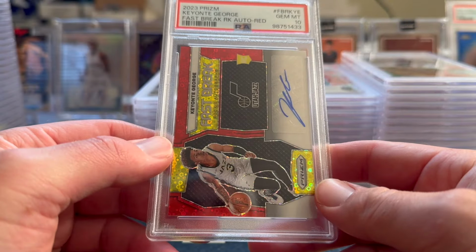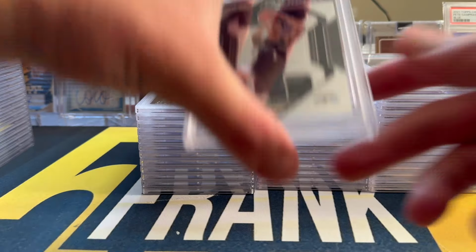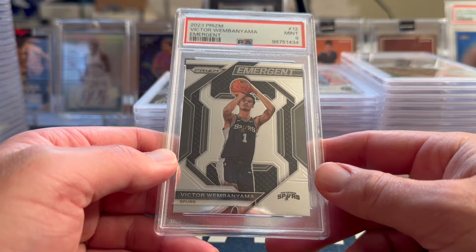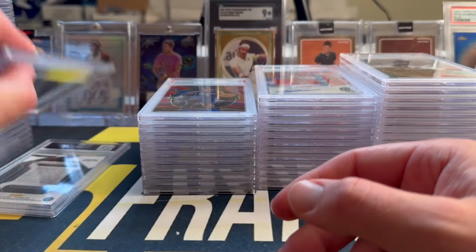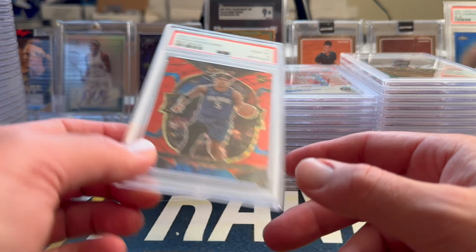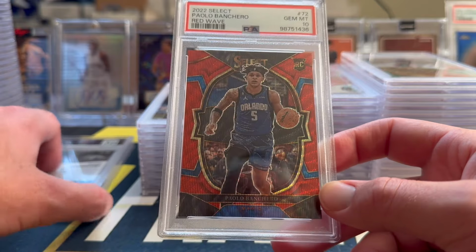We have a Keyonte George Fast Break Red Auto. That one got a 10, numbered 299. Excuse me. We got the Wimby Emergent Base 9. We got a Wimby Revolution Groove 9. And then we got a Paolo Banchero Rookie. That is going to be a Red Wave out of Select. And that one did get a 10.